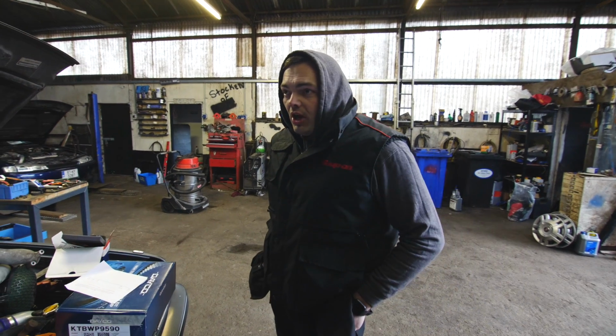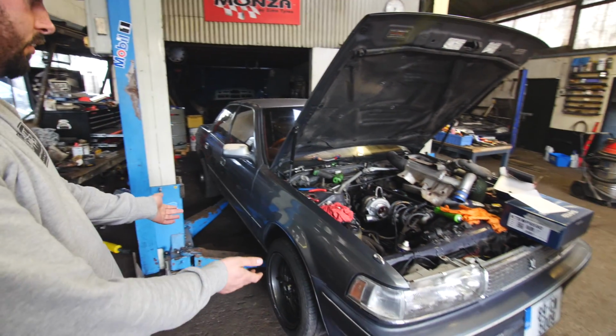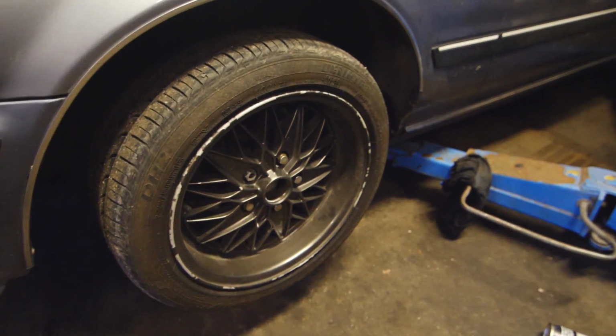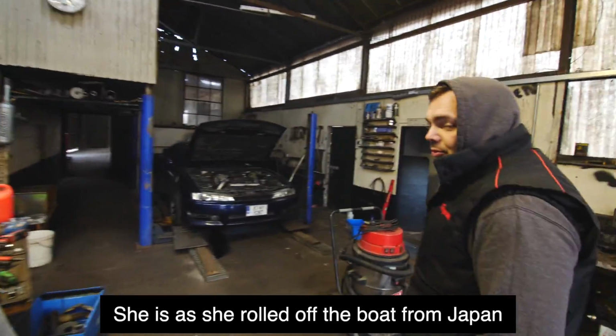So the turbo is the top of the line that Owens is currently doing for that size of a turbo. But it looks quite standard on the outside. I mean, it has some dished old school wheels, but everything else is just kind of stock on it. I like this thing. It's a rare car that you wouldn't normally see anywhere, probably once a year at a show or something like that. She is as she rolled off the boat from Japan.